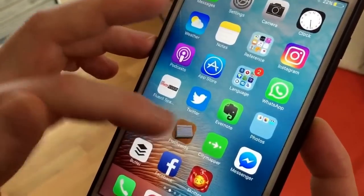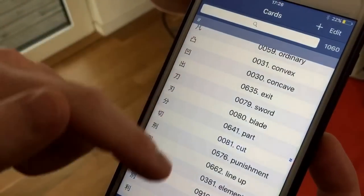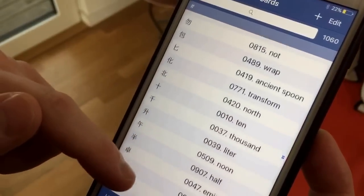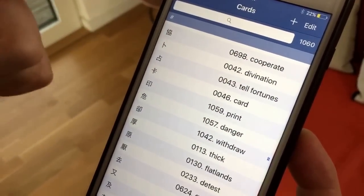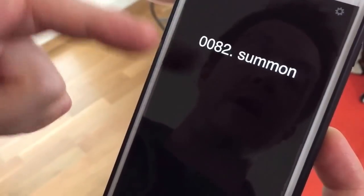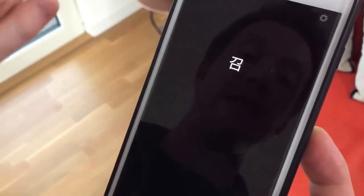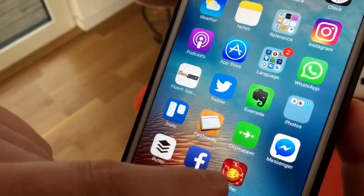You could use a flashcard app and download one of the free pre-made cards that contain lists of Chinese characters. This is one that I found from Quizlet that has the characters from the exact book that I'm using, and you can just use the spaced repetition system to bring the characters back, and then you can practice writing them by hand. Alternatively, and this is what I recommend, is that you use this amazing app here called Skritter.